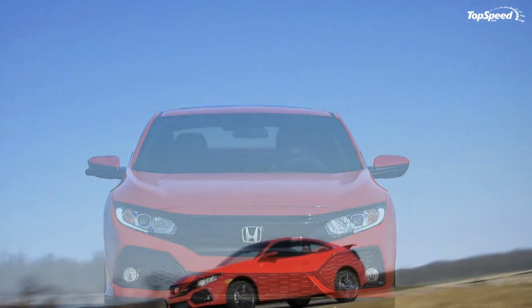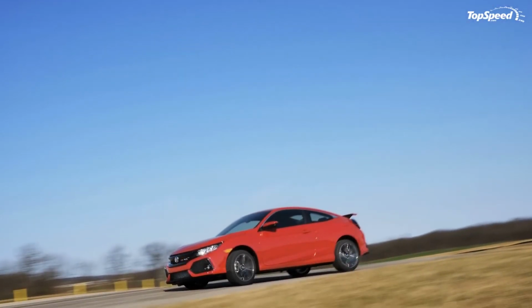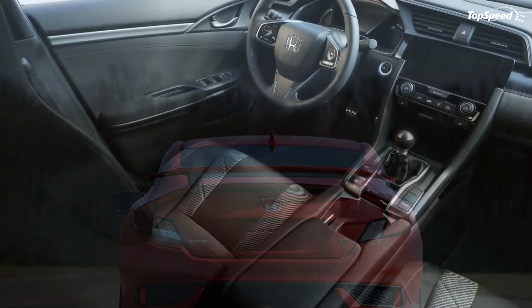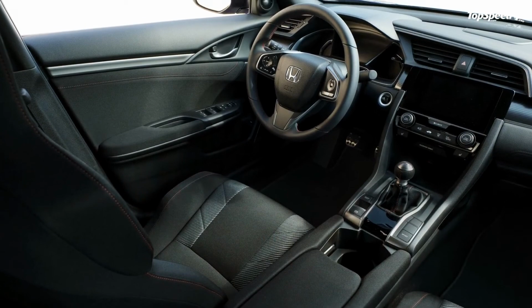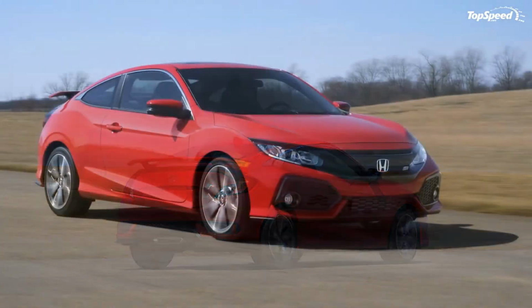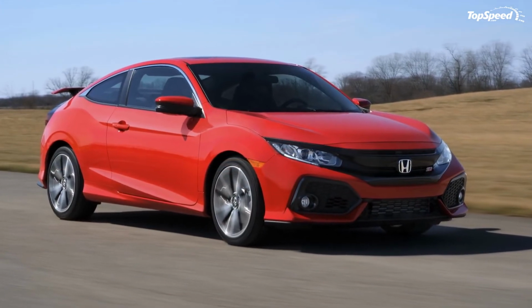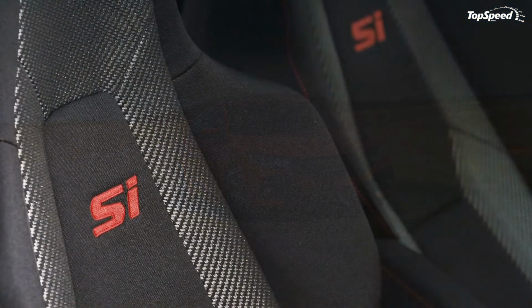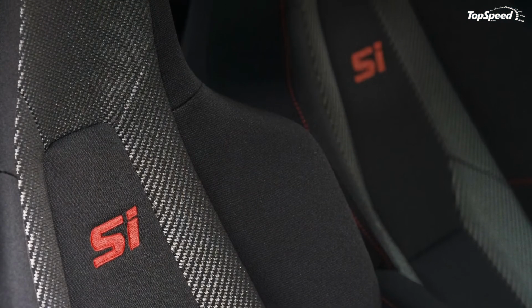Under the hood, you'll find a 2.0-liter 4-pot that delivers 155 horsepower and 148 pound-feet of torque. It doesn't sound like much, but it can hit 60 miles per hour in just 5.8 seconds and run the quarter mile in 14.5 seconds. Not too bad for a car with just 155 ponies on tap, huh?